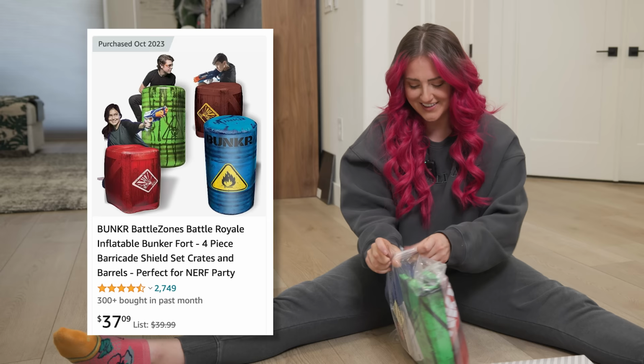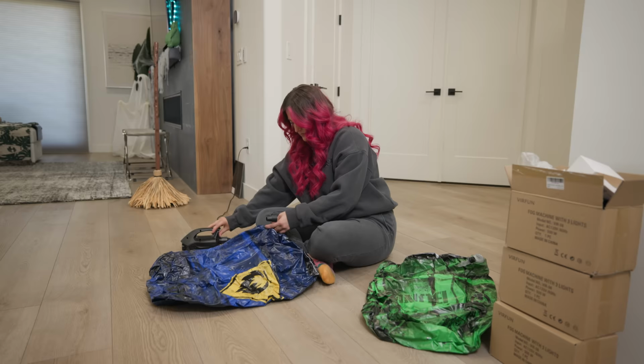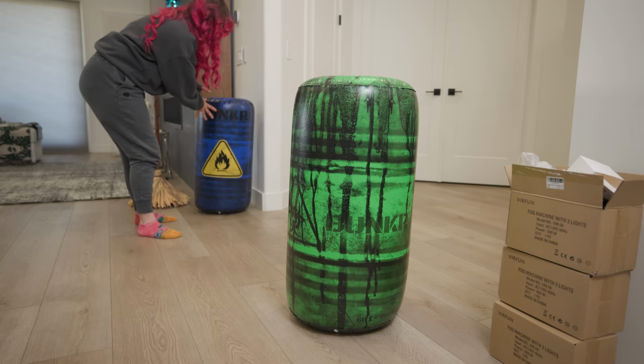I'm not that fancy, but I did find these. They're like toxic waste containers, but you blow them up. I think they'll be fun. So I'm thinking these can cover some of the fog machines a little bit. We'll put one here and one over here.